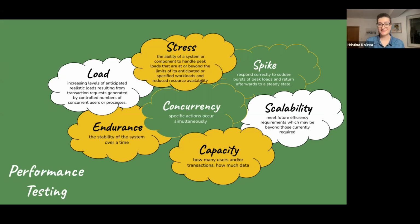So as you see, performance testing is not only about measuring how quickly our page opens and how quickly our data loads. There are different types of performance tests. The type is determined by the goal of the test. What is the goal of that test? What do we want to verify with that test? Is it increasing levels of realistic load? Is it the ability of the system to handle them, which is load testing? Is it the ability of the system to handle peak loads, which is stress testing? But also not only peak loads, but also reduced resource availability? Is it to respond to sudden bursts of peak loads and then be able to recover when that load goes down, which is spike testing?